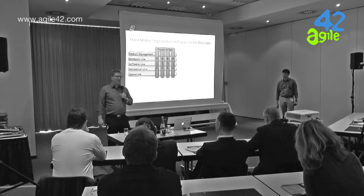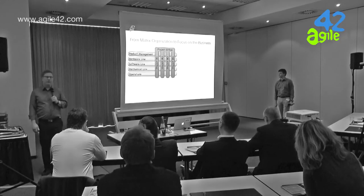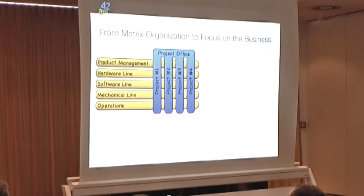Originally this company had tried to mature the way they were doing projects. They had developed a product, formed a project office. They had a normal matrix organization with lines: product management lines, hardware lines, software lines, mechanical lines, and of course operations. And whenever they ran a new project, they formed projects across those lines with project managers.